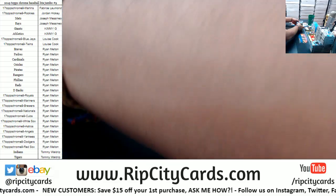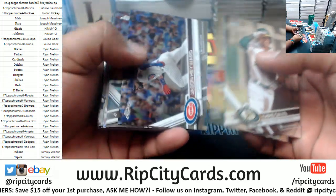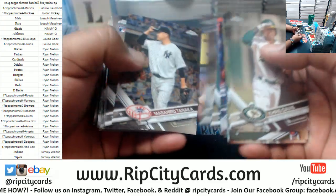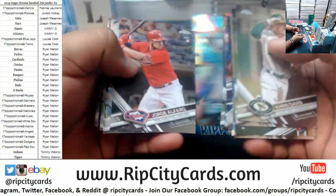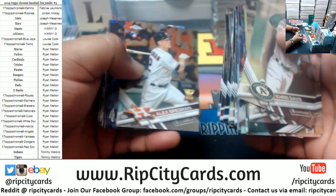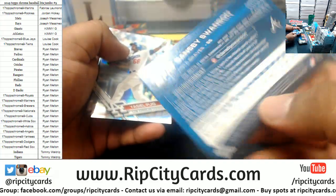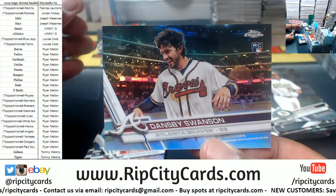All right, baby. Last box mojo. Good luck, yo. Especially those without a hit. See what I can do. Some of these cards stick, so. That has to be a short print. Swanson of the Braves, 957. Indeed, Braves short print right there, Dansby Swanson.